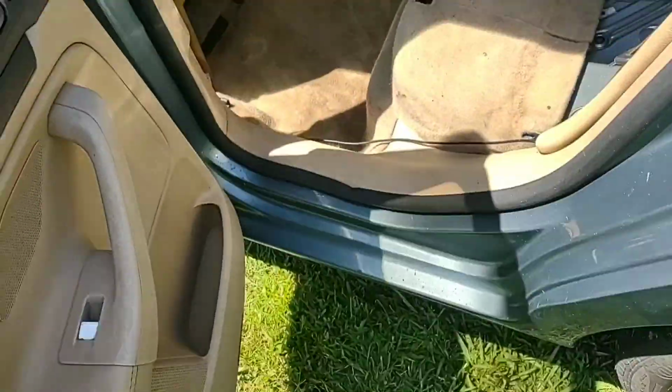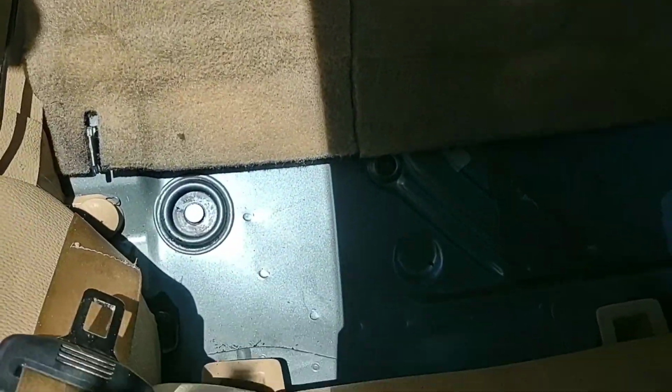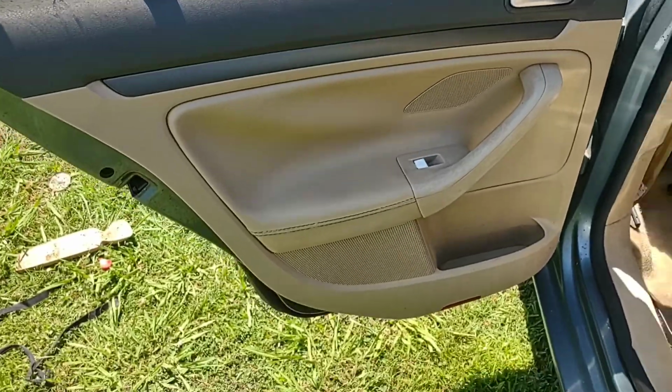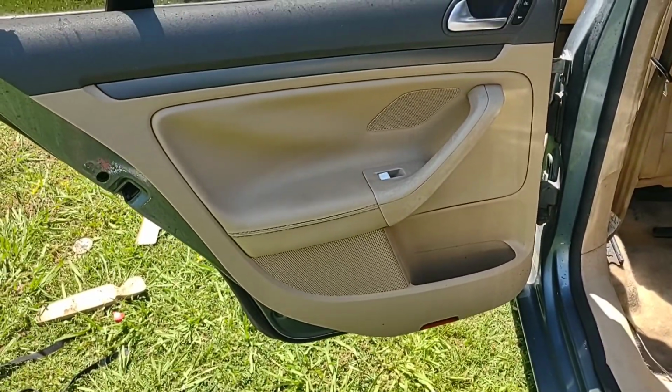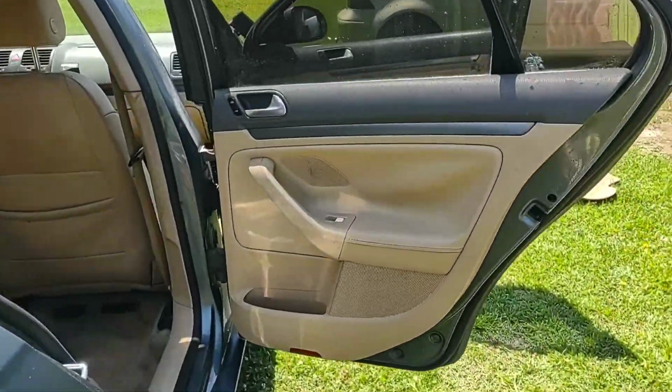But I think for what we started with versus what we ended up with, I think we're doing pretty good. Even the door panels came out pretty good. I wish I had it parked in the light so it would have been a little better. Oh, the mail's coming.